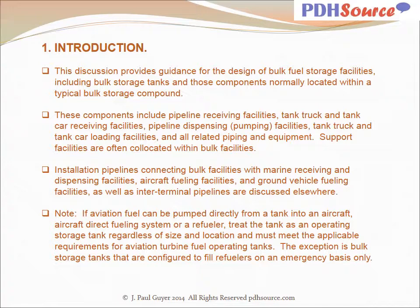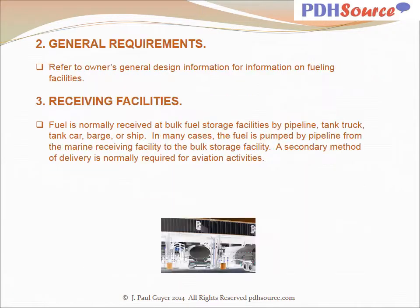Note, if aviation fuel can be pumped directly from a tank into an aircraft direct fueling system, or a refueler, treat the tank as an operating storage tank regardless of size and location, and it must meet the applicable requirements for aviation turbine fuel operating tanks. The exception is bulk storage tanks that are configured to fill refuelers on an emergency basis only. Refer to the owner's general design information for information on fueling facilities.